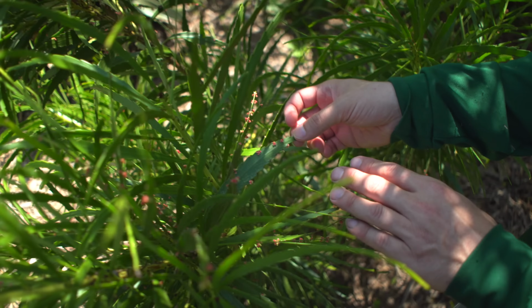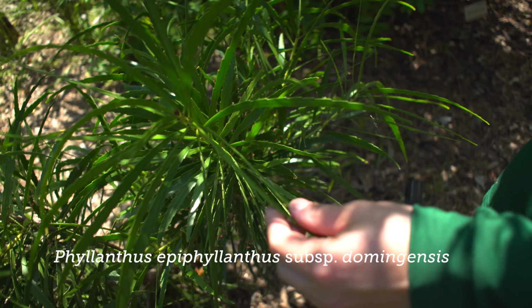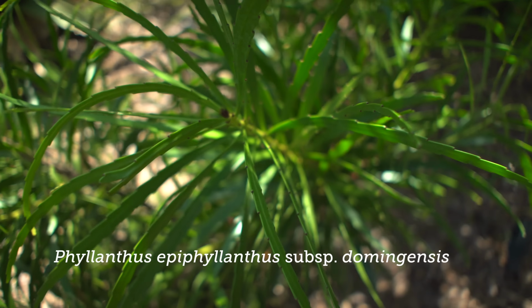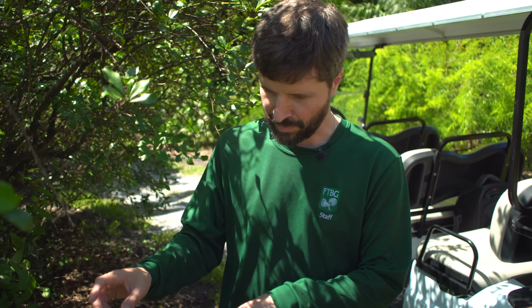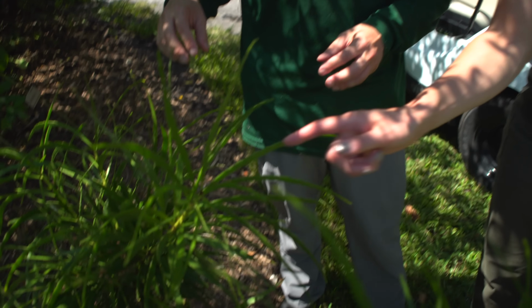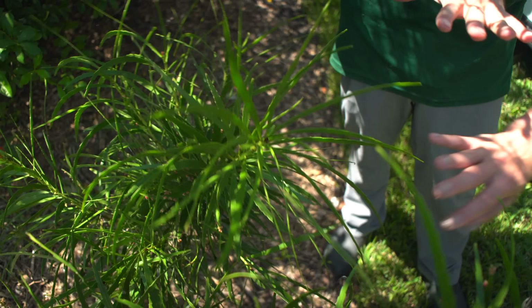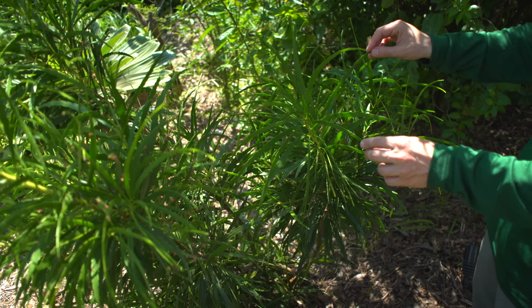That's fascinating. And we have this form that comes from the Dominican Republic. This is actually called subspecies domingensis, dealing with the island of Hispaniola. And then we have another form we'll see down the way that's from the Bahamas that has much shorter, rounder phyllodes. So what is the difference between these? Well, this is all one. This is all one, okay. It looks the same. Down the hill is quite different. It's much more compact, and it has much more rounded and shorter phyllodes.